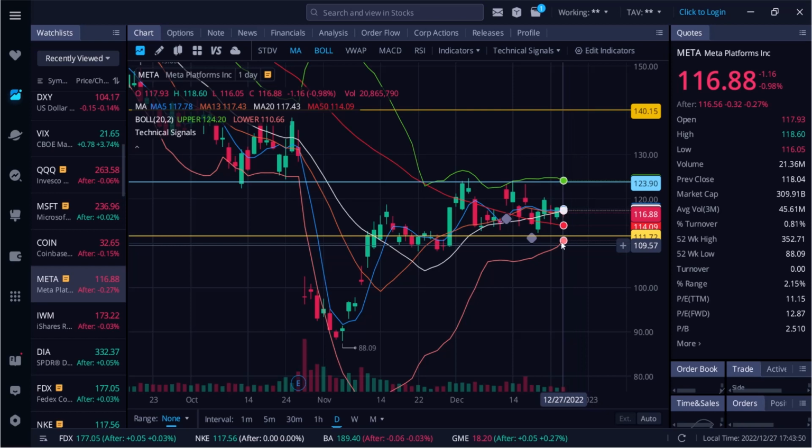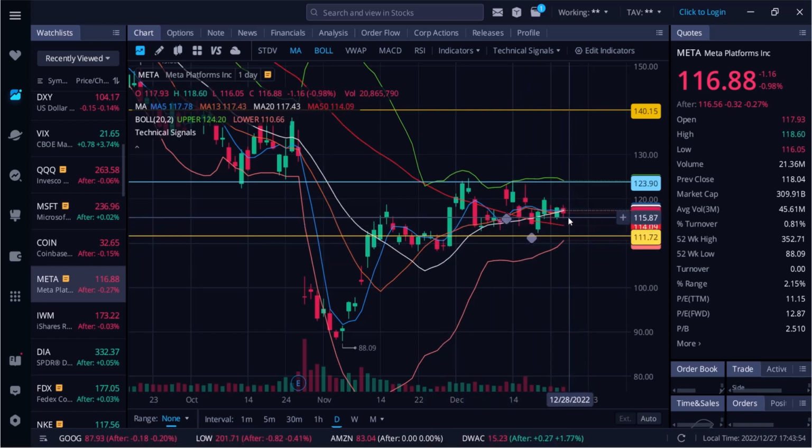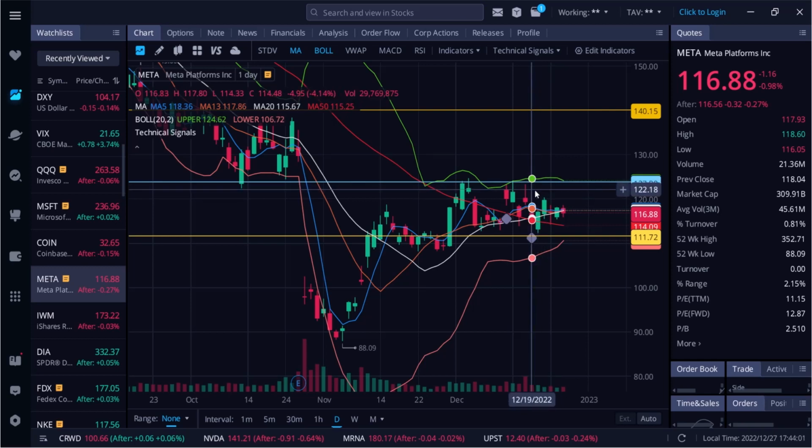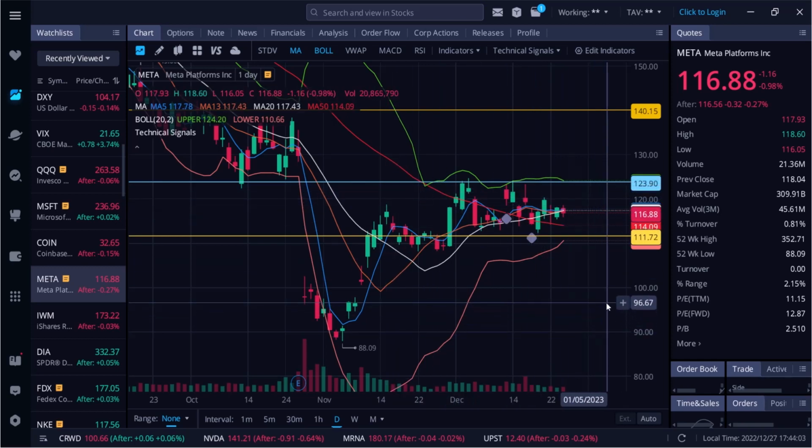As of right now, this thing is not looking good to trade. If you're trading short term, we need a direction here on Meta. Whether we break to the upside, that would be breaking above 124, or it would be a good entry if this thing breaks under 112.